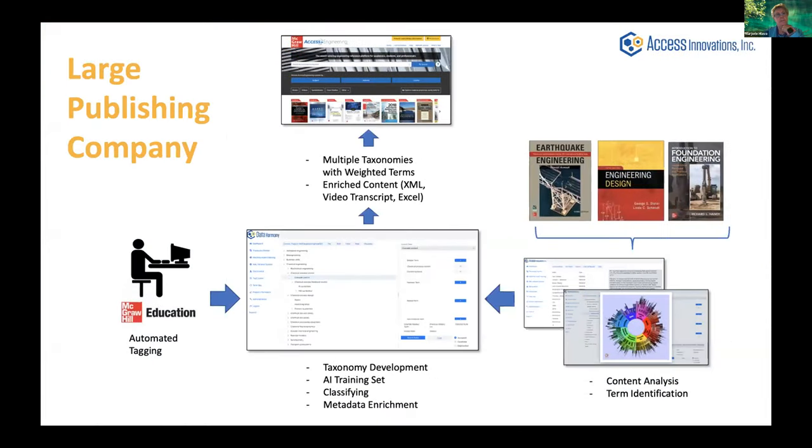So another organization with a lot of content is, and this one I can name, McGraw-Hill Engineering, and they have a great many textbooks online at Highwire, as it turns out. And that information is tagged automatically with multiple taxonomies, and there the terms are weighted so that we have an idea of what's the most important term within this section.